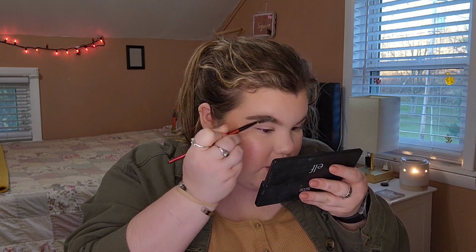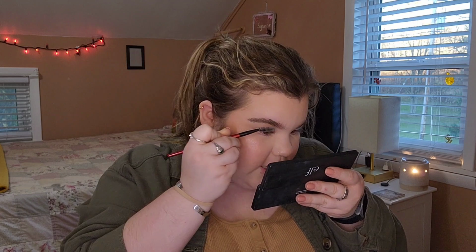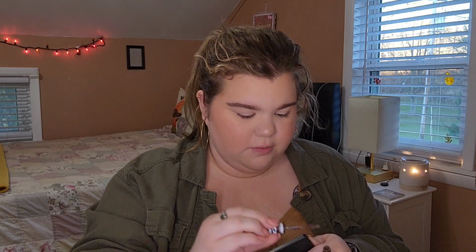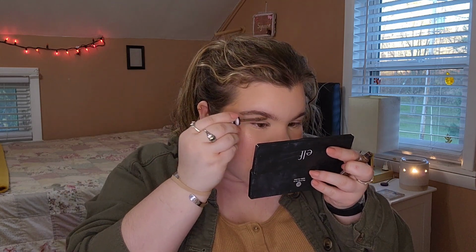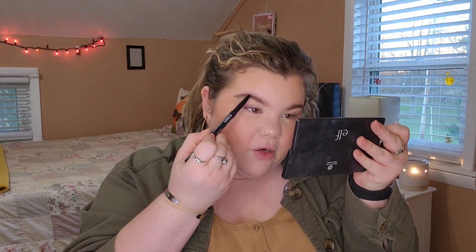See, now I'm panicking because I need to brush this through before this dries. And now the other brow product is moving. Oh my gosh. Yeah, I'm not a fan of this. Now I feel like I've taken a lot of the other brow product out. There's so much on this spoolie. I don't know if you can tell, there's just so much product on it. So this I'm not a fan of. Don't get that. Maybe I'll try clear if I can find it, because I feel like clear would be great. These brows would not move an inch.